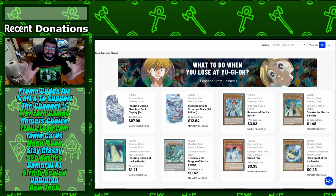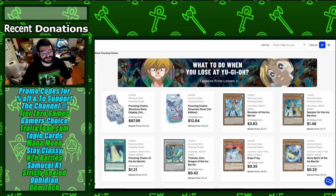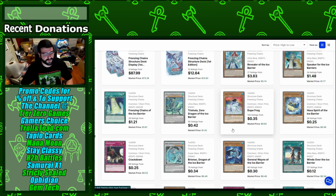Now, never make fun of a structure deck for too long. When this was clearanced, I was pointing and laughing, and that still holds up to some degree. Look, you can still get these relatively cheap for the entire displays, but multiple Ice Barrier cards are now spiking. You might recall originally these structure decks spiked when the Frogs were seeing a bit of popularity with Sprite.